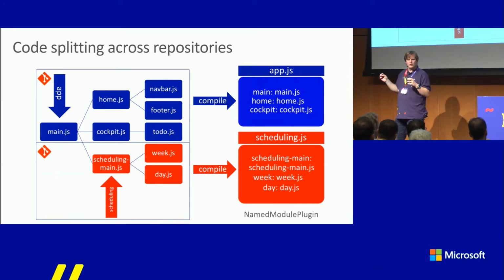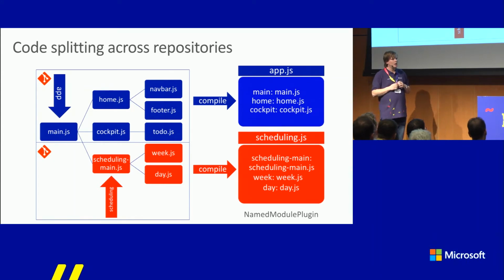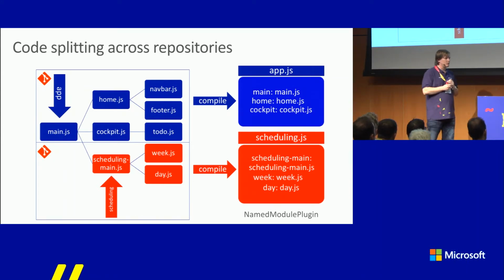So our resulting JavaScript bundle file is quite big. But still, we figured that it was worth the risk of making a bundle a little bit bigger, given the benefits that this creates.